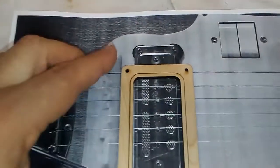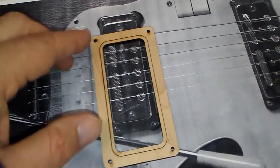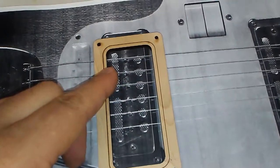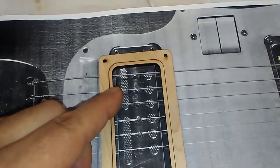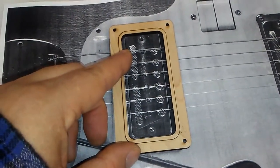So let's just take a ruler and run through this hole to this hole to this hole, and cut these sides off. We can actually get away with these because the holes will be right within those two holes anyway. It'll look a lot less goofy.